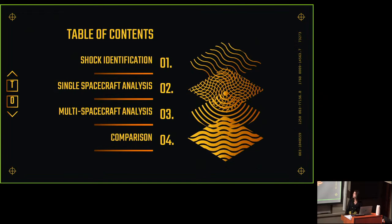All right, so with that being said, I'm going to give you a quick overview of what I'll be talking about today. My project is best divided into these four sections: shock identification, single spacecraft analysis, multi-spacecraft analysis, and a comparison of those two methods in regards to shock characterization. I will walk you through how I go about identifying them, the inner workings of both analysis methods, and my results from such work. But before we do that, a bit of background is definitely necessary.